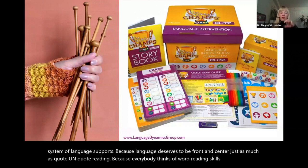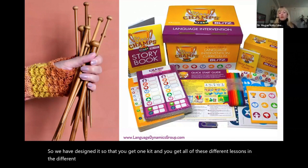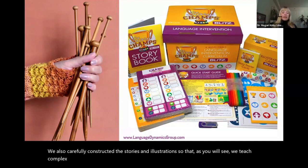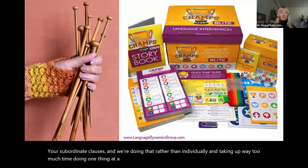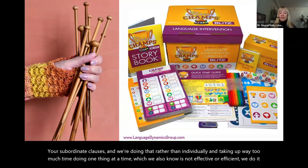So we have designed it so that you get one kit and you get all of these different lessons in the different formats. We also carefully constructed the stories and illustrations so that, as you will see, we teach complex academic language like narrative discourse, advanced vocabulary, modifiers, causal and temporal ties, your subordinate clauses. And we're doing that rather than individually and taking up way too much time doing one thing at a time, which we also know is not effective or efficient. We do it through storytelling and retelling activities.